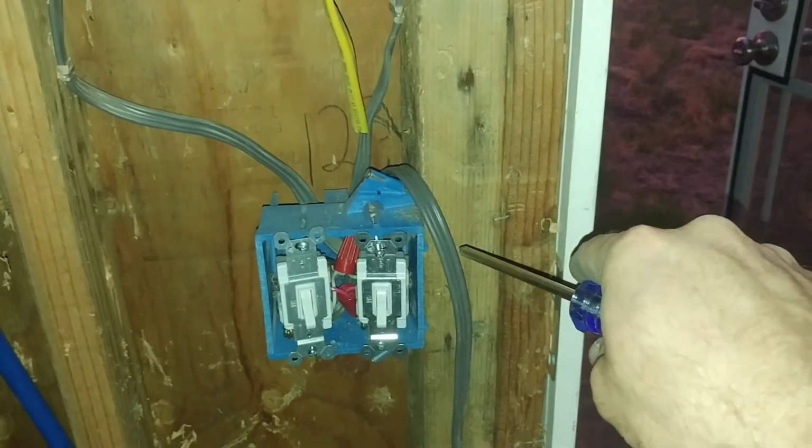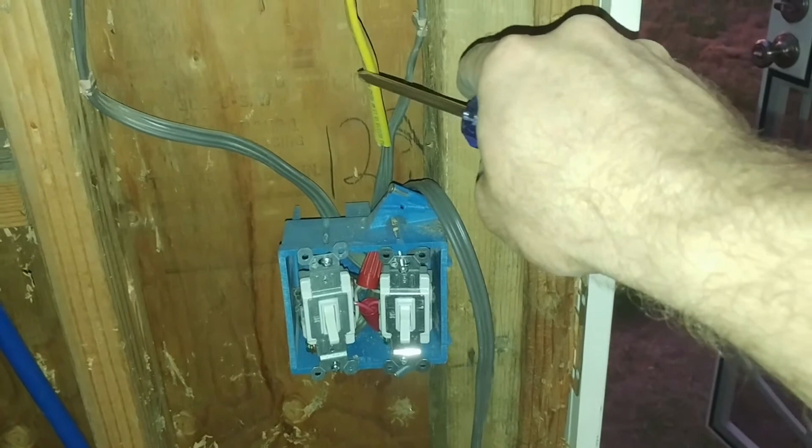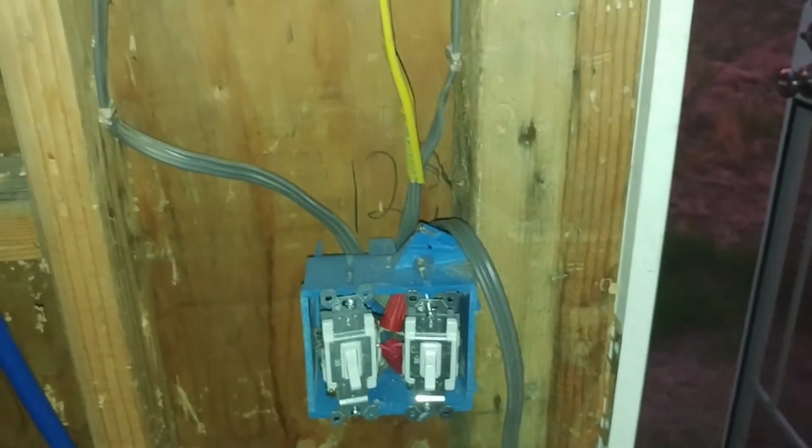Anyway, the guy that was with Nick ended up writing 2 pages. I think it was 21 items that I needed to do. But it was perfect because now I had a checklist to tell me what I needed to fix. And so that's what I did. I went to fixing it. For instance, you cannot have 14 gauge wire and 12 gauge wire on the same breaker. I didn't know that.